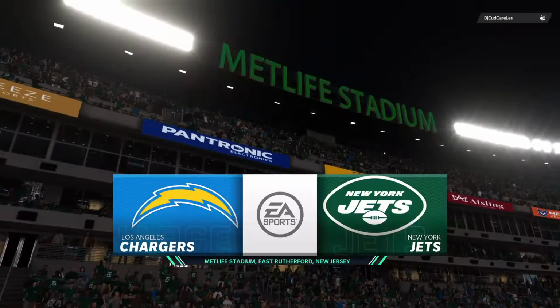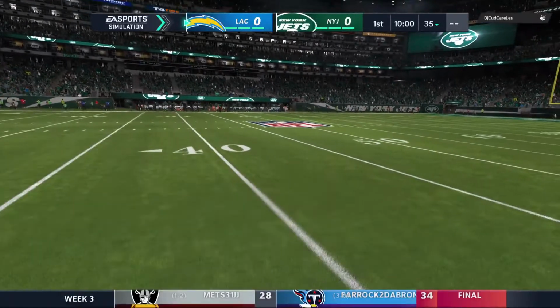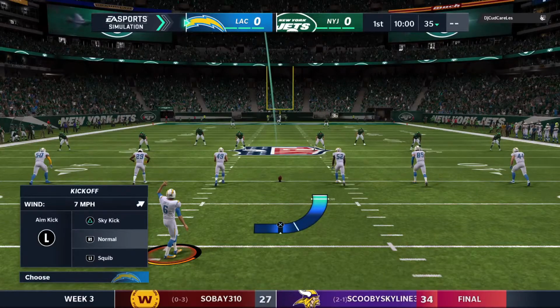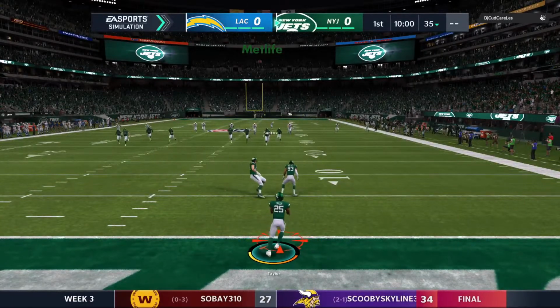There's a look at MetLife Stadium here in East Rutherford. The scene a few moments ago, here it is. It's unlike any other in sport as both teams made their way out of the tunnel. These folks are fired up as their guys are ready to do battle between the Los Angeles Chargers and the New York Jets.